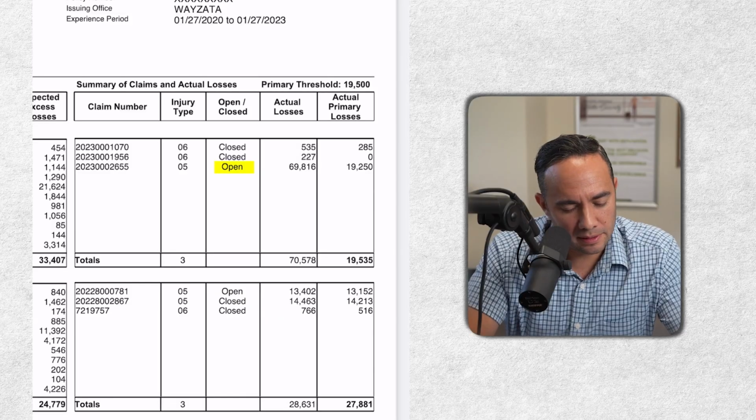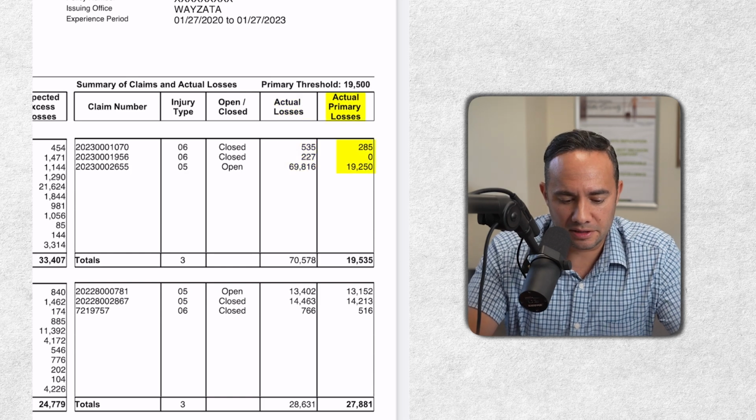You can see open, they take longer to resolve. You can see the actual losses and the actual primary losses start to grow. So that's why we talk about in other situations with our clients or in other videos here or blogs or anything that we try to help clients with, getting people back to work is really, really important.